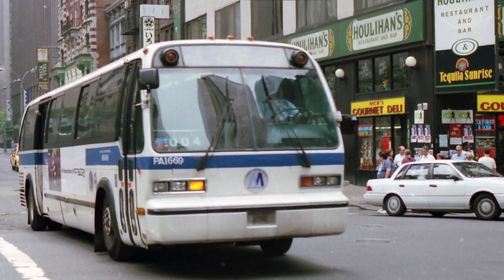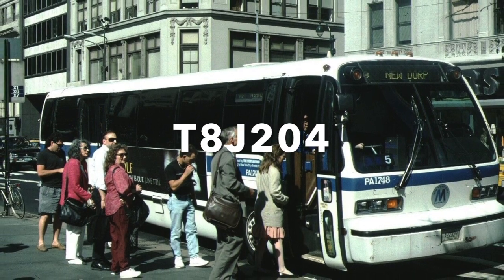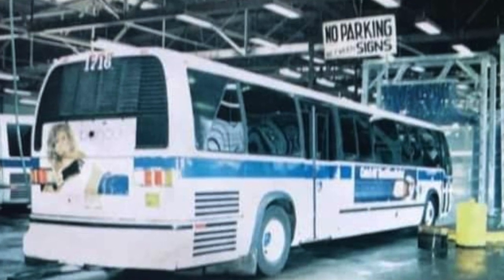So these GMC RTSs, unlike the T8W204 RTSs from 1981, were T8J204 RTSs, and these RTSs signify the use of the Detroit Diesel 6V92 engine, which sounds like this.